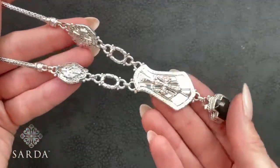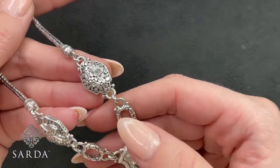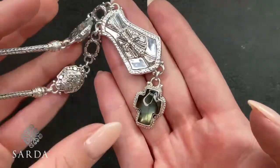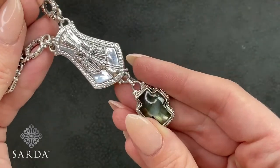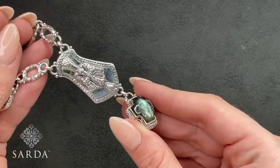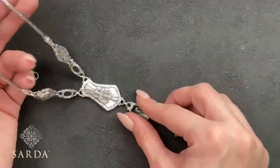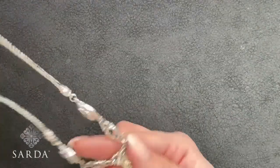And then we've got these really unique watermark cross beads, watermark O-rings. I love this kind of shield shape with the cross on it. And then this cross shaped labradorite, and look at that color, so pretty. You got some olives, some blues, and it's cut into a cross shape. That's really great. Takes some effort there, right? To make it so interesting and unique. Oops.